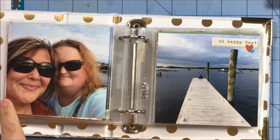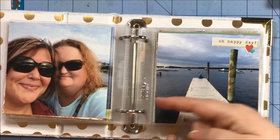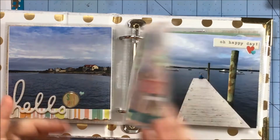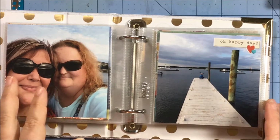Here's a photo of my housemate and myself, a little selfie. And then here's the dock I was standing at. The restaurant's in that direction, and this first photo was taken in that direction. This is a picture of my nephew sitting at the end of the dock. We got there a little early, so we had about a 20-minute wait. It was a tiny little place, but it wasn't bad because, like I said, we took tons of photos and sat and looked at the water and all the boats.